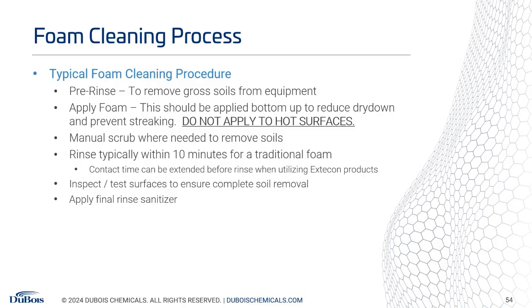And then most foam cleaners are going to say leave on surfaces for 10 to 15 minutes and then rinse. Traditional foam cleaners tend not to last for 10 minutes. It's more in the line of 4 to 7. So what you find is people will reapply foam. So it becomes an application, a reapplication, a manual scrub. We do have some extended contact time cleaners that you can actually apply once and get that full 15 to 20 minutes of contact time before you do a rinse, and we'll discuss those in a later slide.